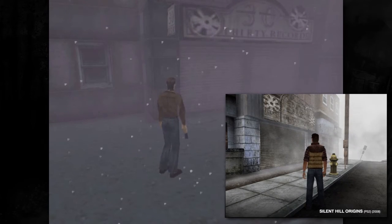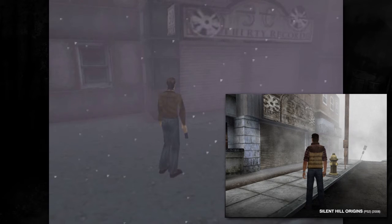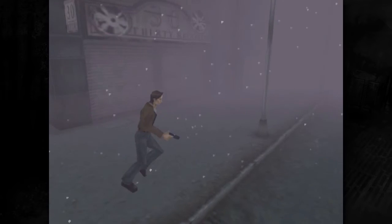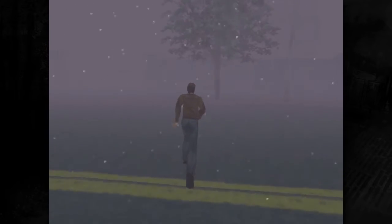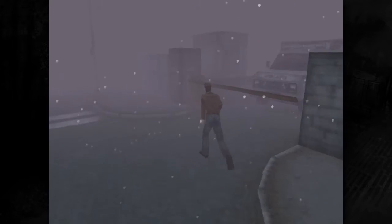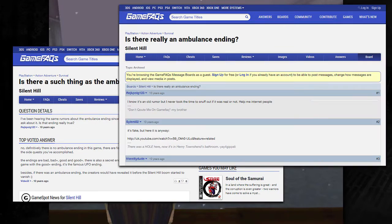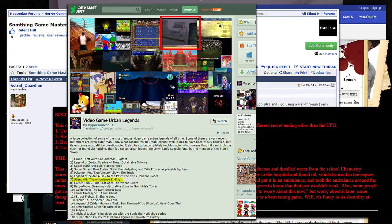This 30 record sign was also faithfully recreated in Origins. Oh, I should show you guys the hospital ambulance. It makes me laugh nowadays because it makes me remember the bullshit ambulance ending that swirled around the fandom for like at least a decade.